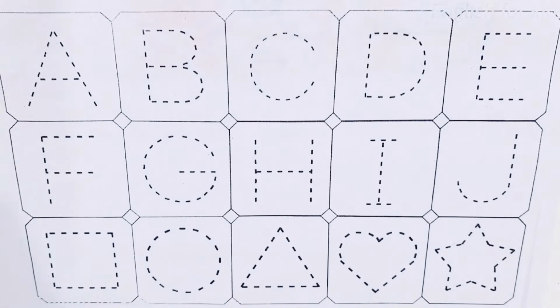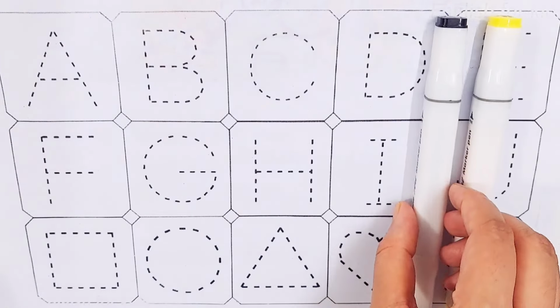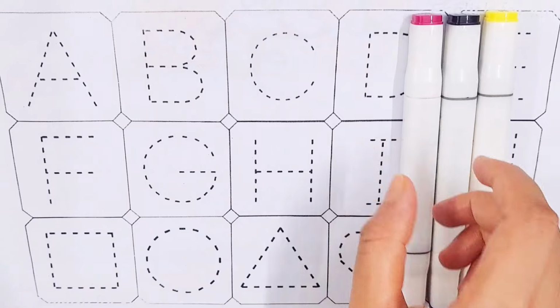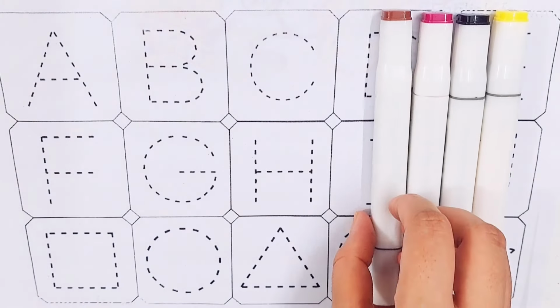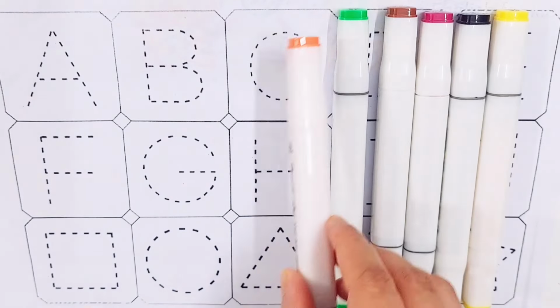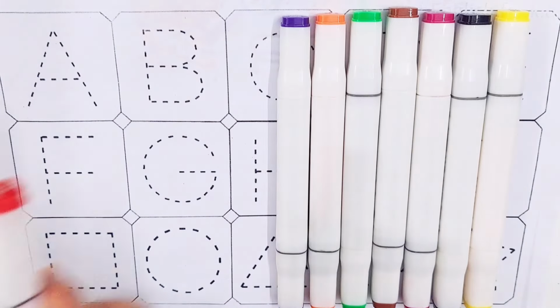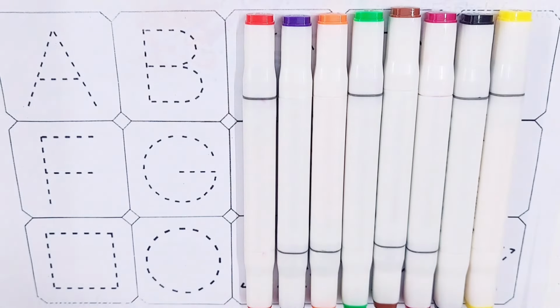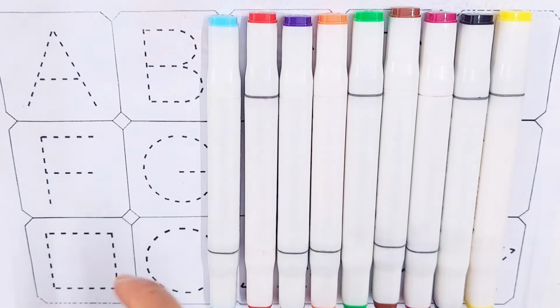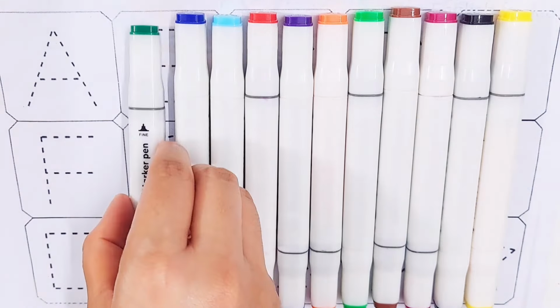Hello guys. Yellow color. Black color. Purple color. Brown color. Light green color. Orange color. Violet color. Red color. Sky blue color. Dark blue color. Dark green color.